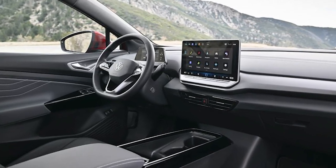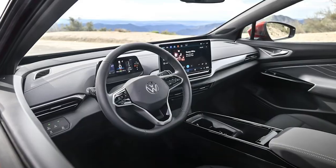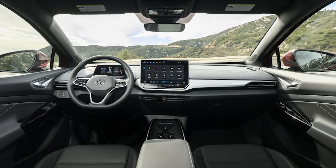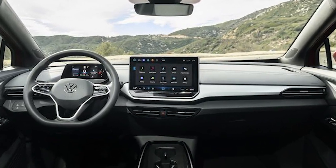There are no waiting lists for the ID.4 as there were a mere 12 months ago, and you might even find the ID.4 is your cheapest lease option in a VW showroom. Fortunately, the 2024 model is getting several major and useful upgrades that should boost buyer interest.